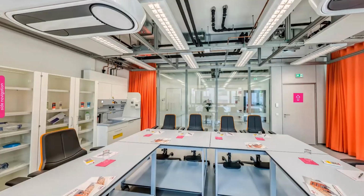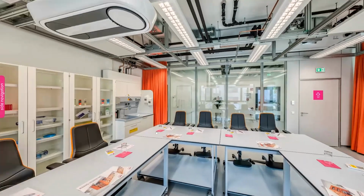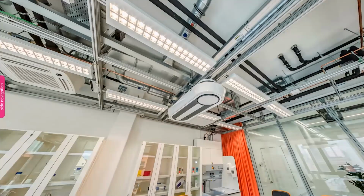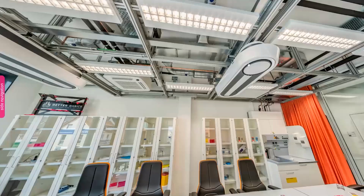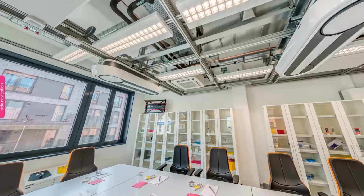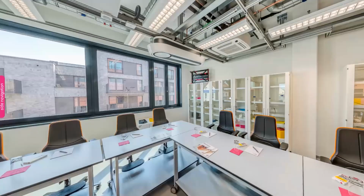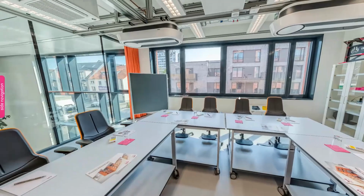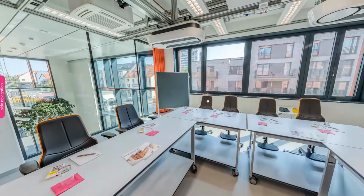And on the ceiling grid, you see... I don't know the English word of it. Perhaps Alexander, you can help me. Media supply system. Yes, and you can put it down and take then there the gases or the electricity, and it's a very flexible room.